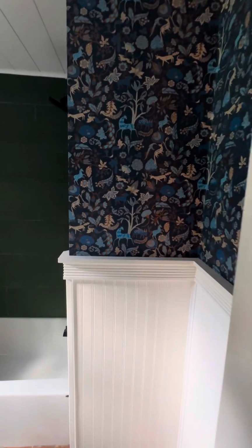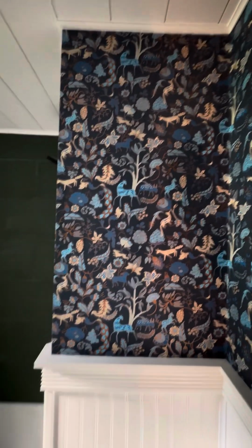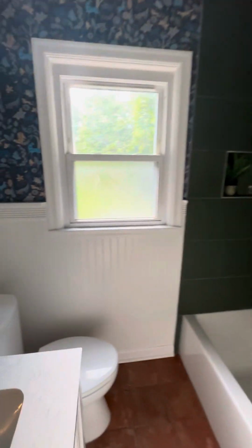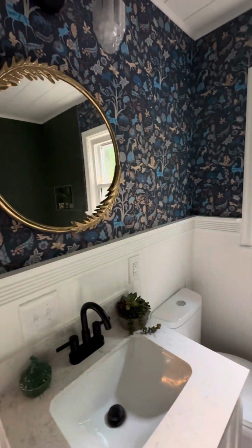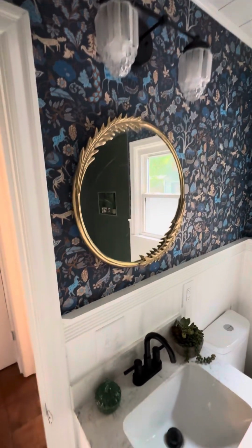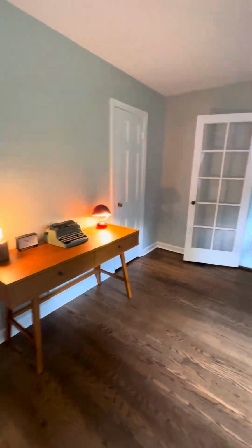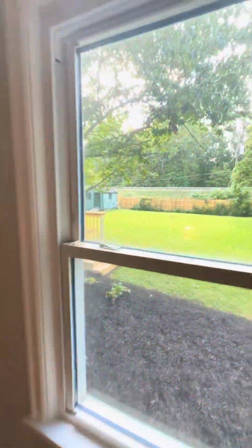Little style in the bathroom. My friend does this wallpaper from Rhode Island. Nice tile. Just a little style here and there. Extra bedroom, probably office maybe, but has everything for a bedroom.